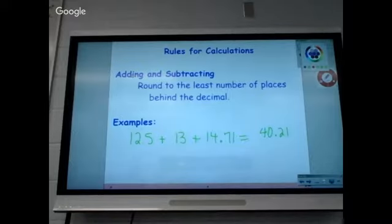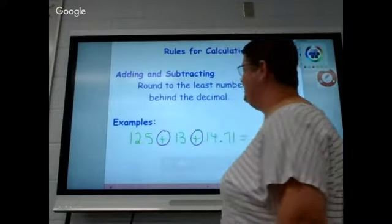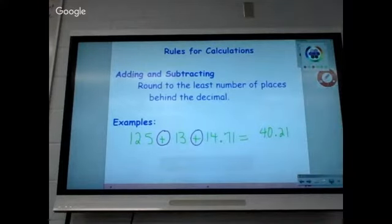Since we are adding, we have to check decimal places. Okay? So if we're checking decimal places, we're looking behind the decimal.